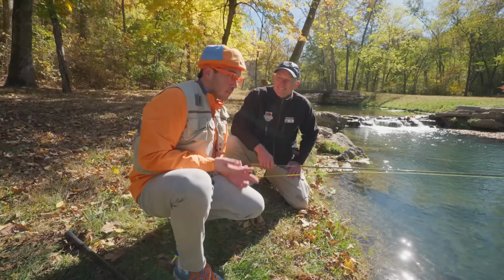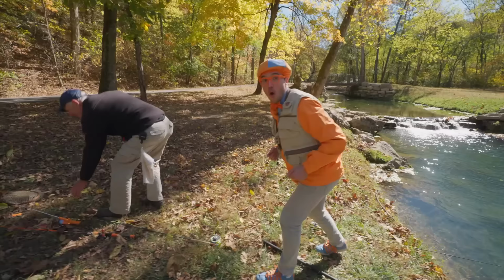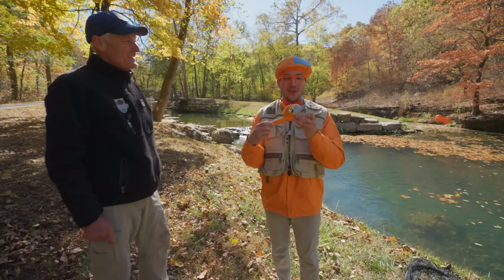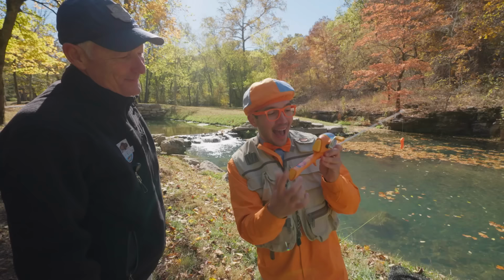Well, I guess what? I have a surprise for you. A surprise for me? Yeah. I got this little rod for you to practice with. Whoa, check it out. It's for me, my very own fishing practice rod. Whoa, and check it out. It's Blippi. Yeah. Whoa, it's orange and blue.